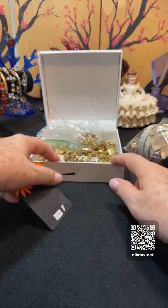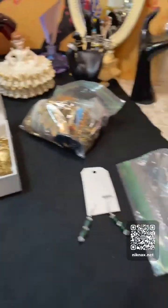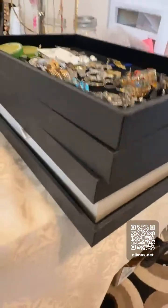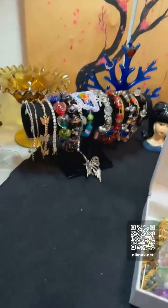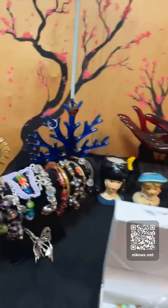All right, so I'm just going to go through, I have bags. Let me just show you. I've got a bag here, and then I have these trays with different items in them, and we're just going to kind of go through and see if there's anything you like. I have bracelets over here, tons of bracelets. I've got some rings here.